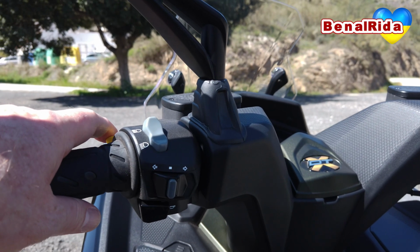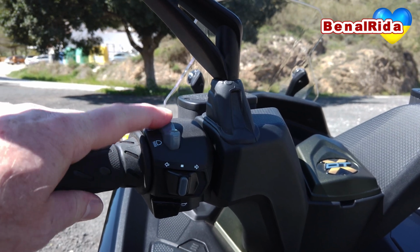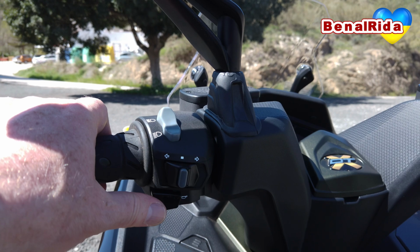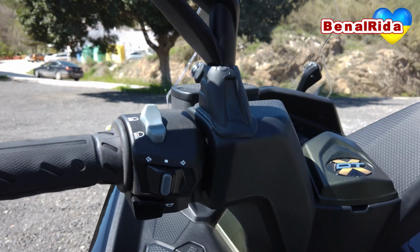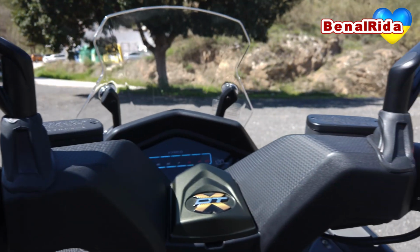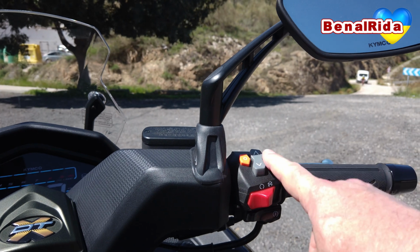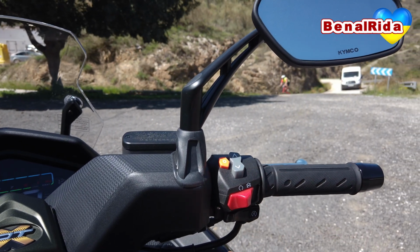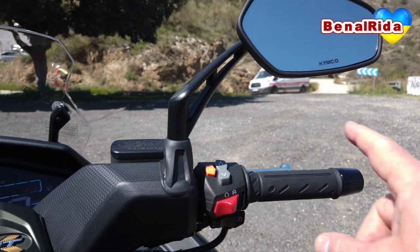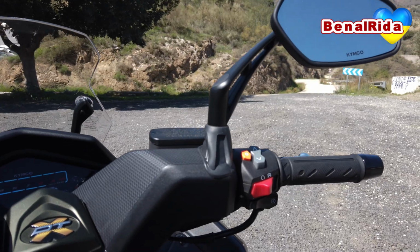On the left hand side we have the switch for the passing light, then we have high beam, low beam, the turn signal switch, and the horn button here. Okay, that works. On the right hand side we have the throttle, the control for the display, the kill switch and the starter switch, and we have a brake lever adjustable in 4 positions.